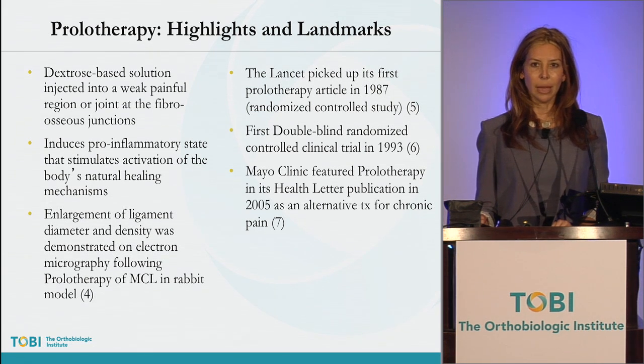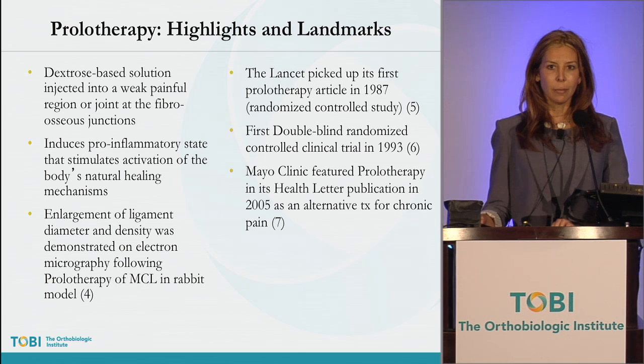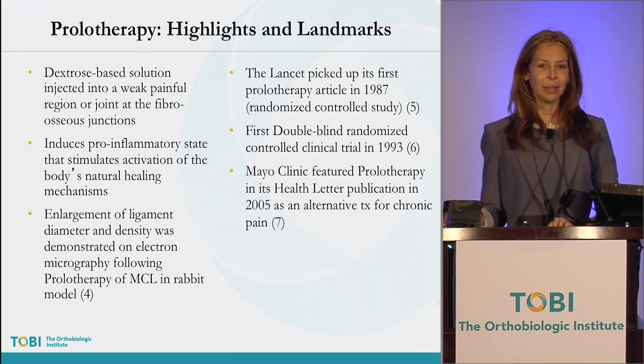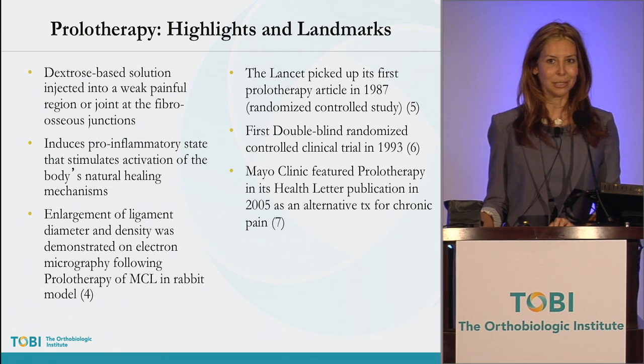A couple of other landmarks. The Lancet picked up its first prolotherapy article in 1987. There were double-blind studies dating back as early as the early 90s. And when the Mayo Clinic puts prolotherapy in their newsletter, that'll get a lot of attention.